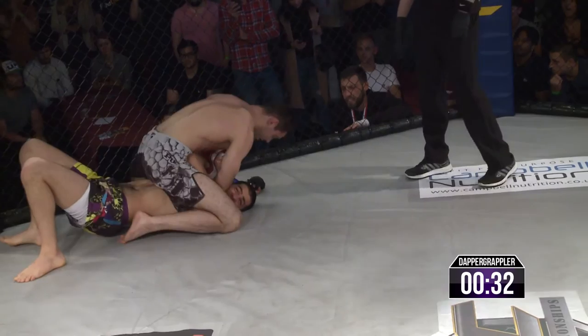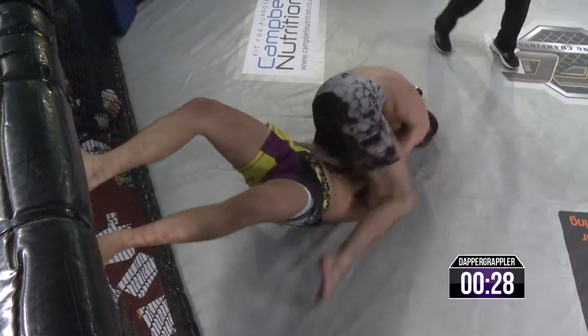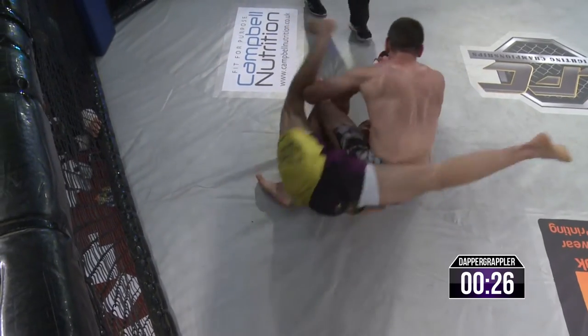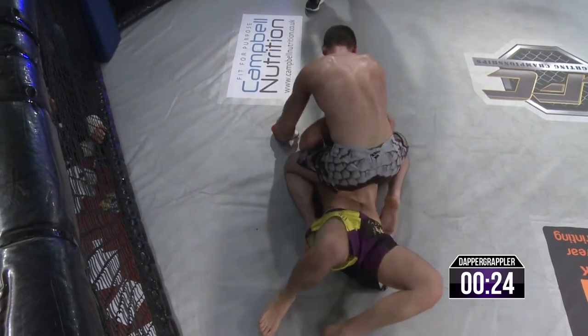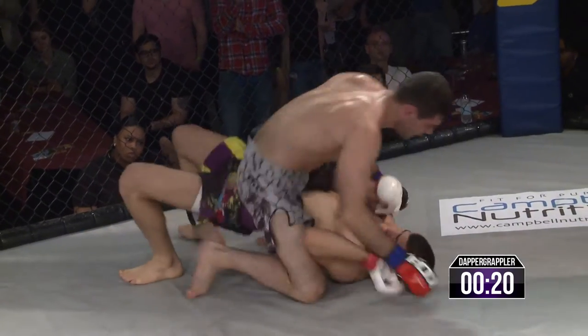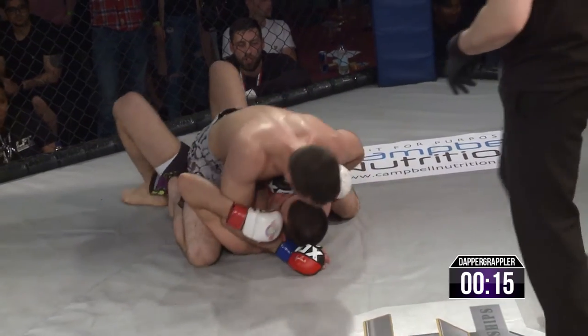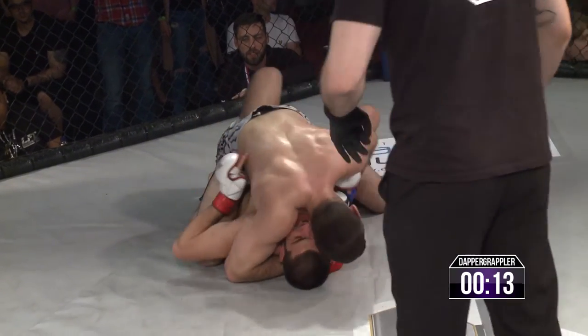Yes, going for that arm again, I think, now, Dean. Opening up punches to give the arm. Looking for the armbar on the top. Yes, he was fishing for it a few seconds back. But again, I love the way he adapts. If it doesn't work, he's still there. He's still in dominant position. He'll throw the punches down. And then, as you said, go again.